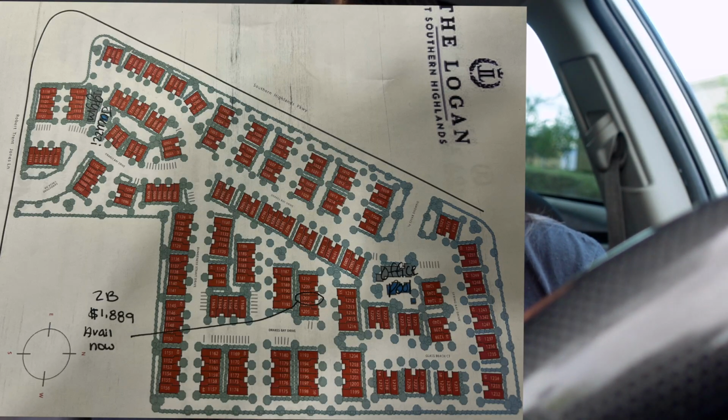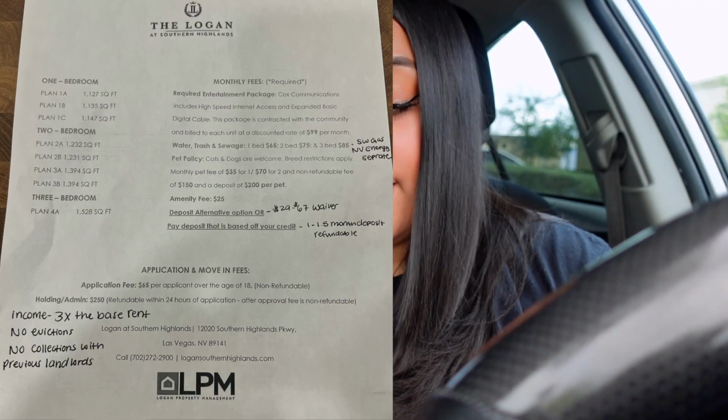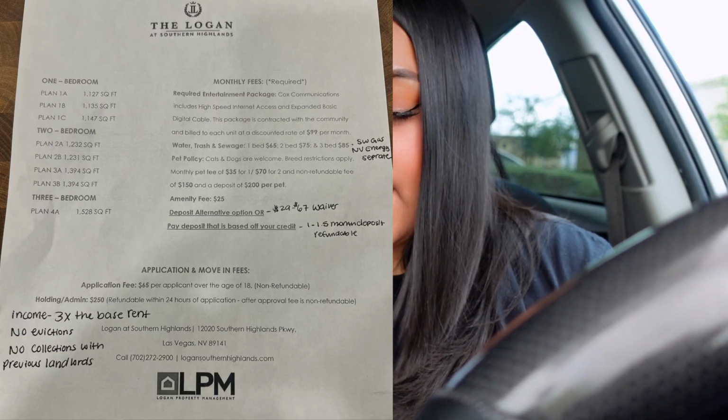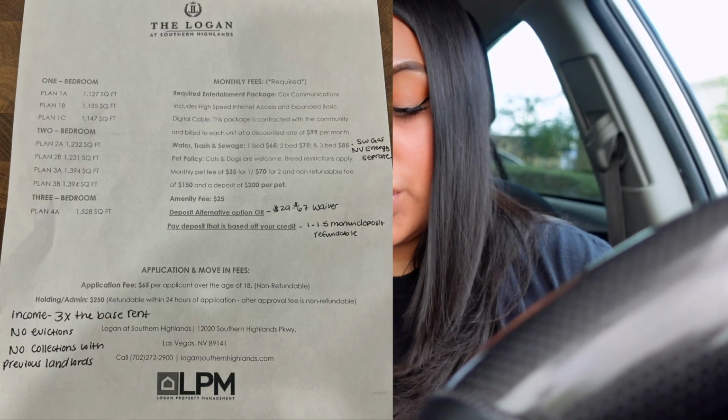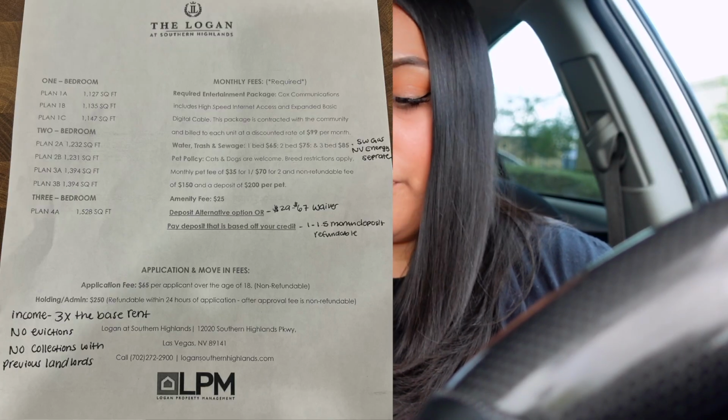Okay guys, so the one that I saw was a Plan 2B. That is a 2-bedroom 2-bathroom that is 1231 square feet, and right now that is starting at $1889, and it is available right now, you guys. Okay, so they also do have a 1-bedroom, and they only have a 3-bedroom floor plan, which is Plan 4A. I'm guessing that's not available right now, but she did say that that 2B, 2-bedroom 2-bathroom is available right now.